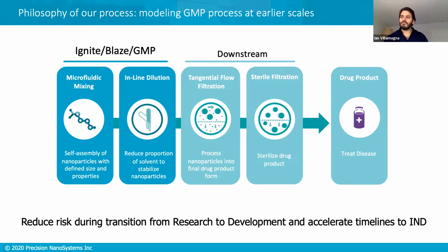But if we can model that GMP system at an earlier stage in the development process, what that enables us to do is take a large amount of data on that process at a very early stage, which allows us to learn from that and build towards a scale-up system. It also allows us to de-risk the entire process. By the time we're ready to scale up and make large batches of this nanomedicine, we've seen most of what we have to see, all of the issues that could come up with manufacturing. We've run this nanomedicine through the development process at an earlier stage, enabling us to get to that drug product much quicker.